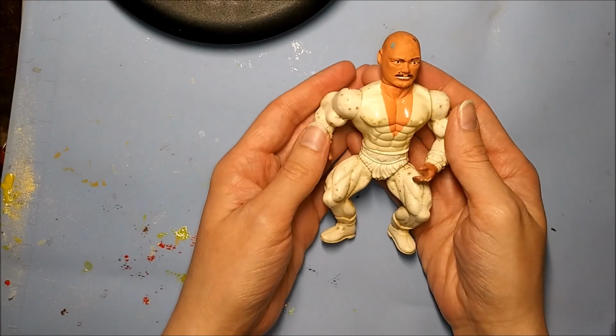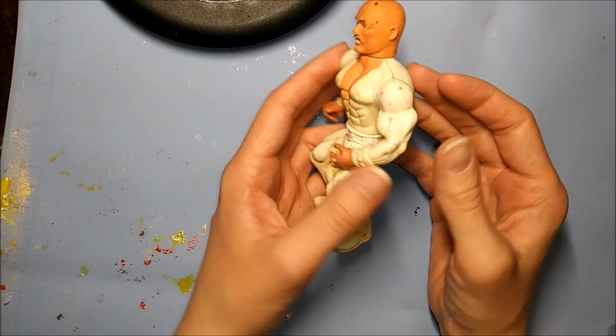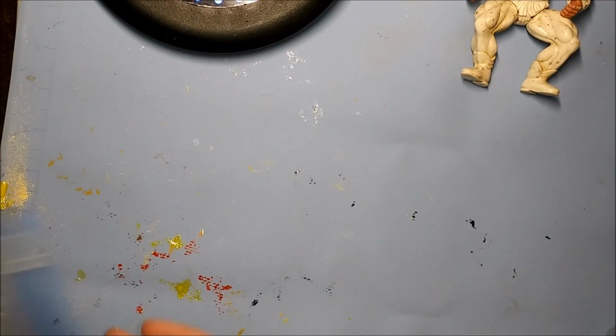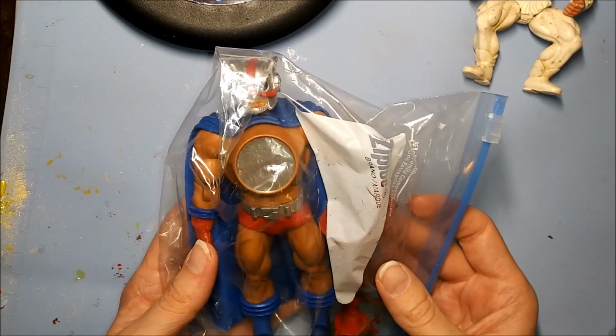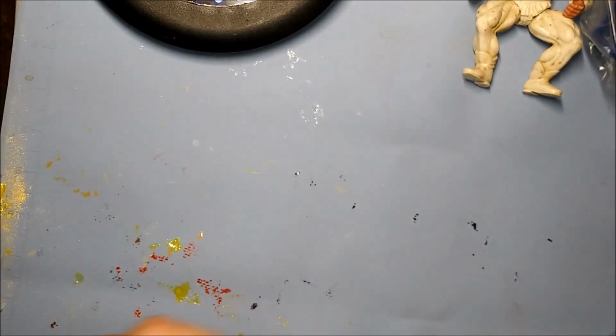I picked up a knockoff figure. It's pretty interesting. I like his V-neck disco shirt. He's a mess, but I had to get him. Picked up a classic Strobos for a pretty cheap price. I already had one, but I couldn't really say no to another one. Never know what I could use that for.